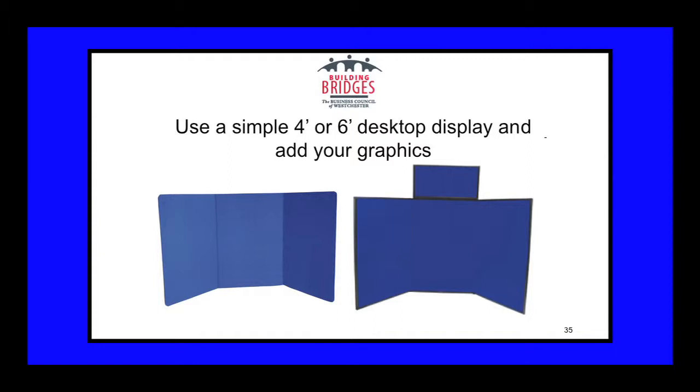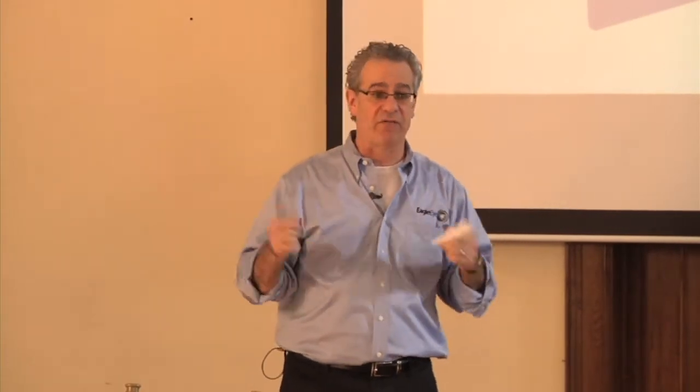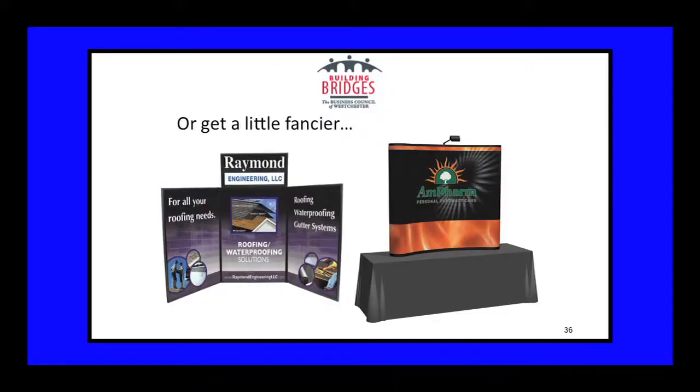So different ways to do a tabletop display. A simple little trifold like this, which is what mine looks like over there. They're not expensive. You can swap out graphics if you have different events. It folds up into a nice small display that's 15 pounds or less that you can carry with you and keep in your trunk.